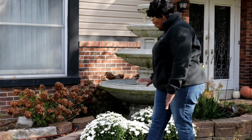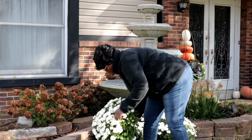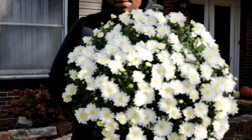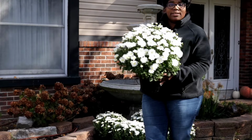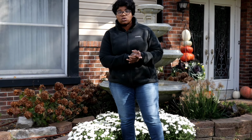I have this beautiful grouping of mums here. You guys, these mums are absolutely beautiful and gorgeous. They are just working their magic, honey. So we picked these up. Now it's time to get these in the ground. But before we can get these mums in the ground, I have some more in my car that I need to go get. So let's go grab those.